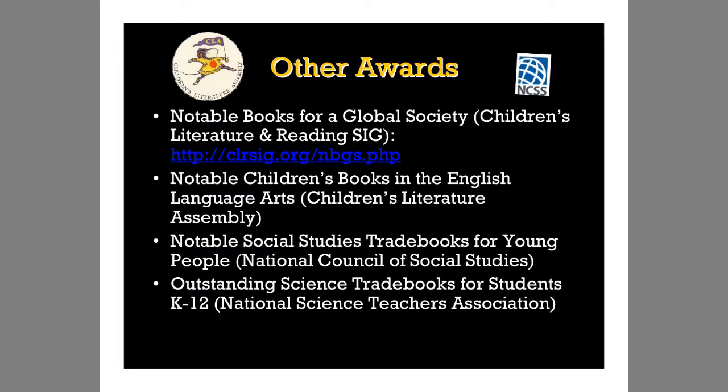One is the Notable Books for a Global Society, and that's given by the Children's Literature and Reading Special Interest Group of the International Literacy Association. So every year they compile a list of 25 outstanding books that have global or multicultural themes that are meant to teach children about compassion and diversity. So I've included the link on this slide in case you're interested.